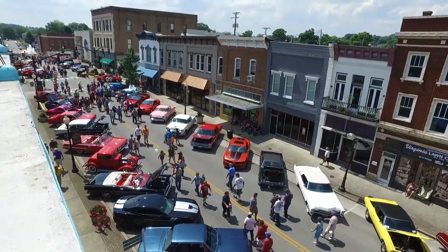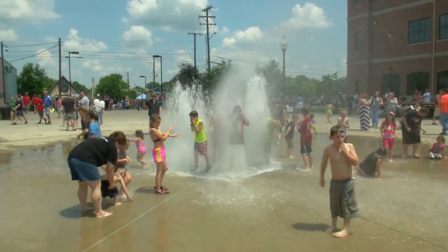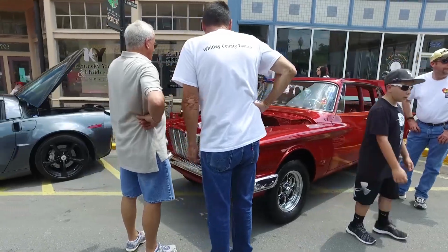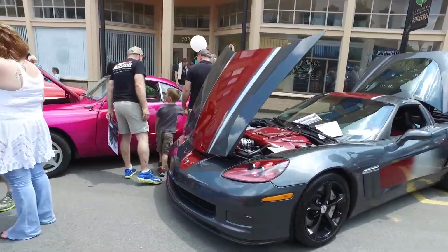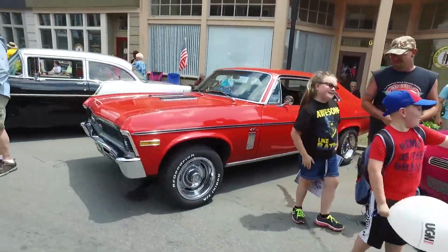You are lucky to have stayed with us. You are in for a treat on this next segment. Today is our May edition of Summer Nights Cruise 2016. It is Mopar Mania. So we have a bunch of Mopar cars here on display, along with hundreds of other hot rods. It's Memorial Day weekend, and we're expecting a great day.